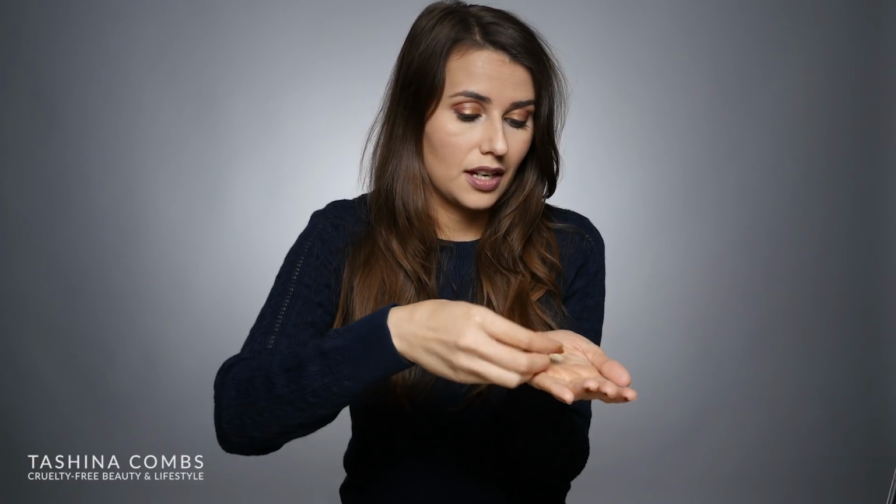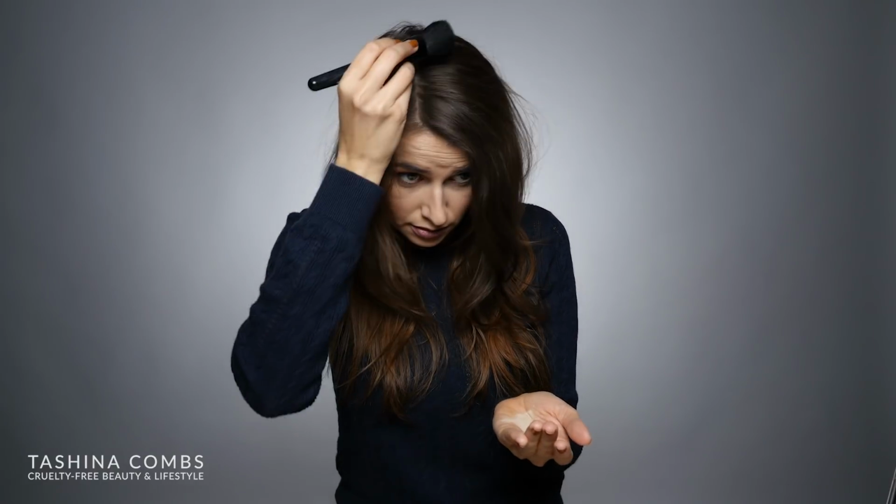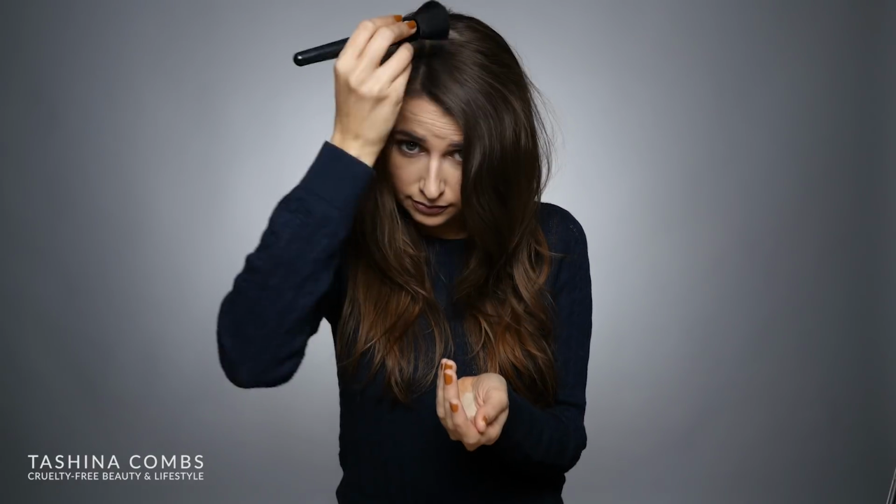So actually, I'm going to apply just a little bit of this with my fingers because I want to see straight away what the color is like. Oh, that blends really nicely. That's pretty much invisible. All right, let's go in and do this. And when I apply dry shampoo, I like to focus on my roots and the front of my head and then apply a little bit to the crown of my hair.